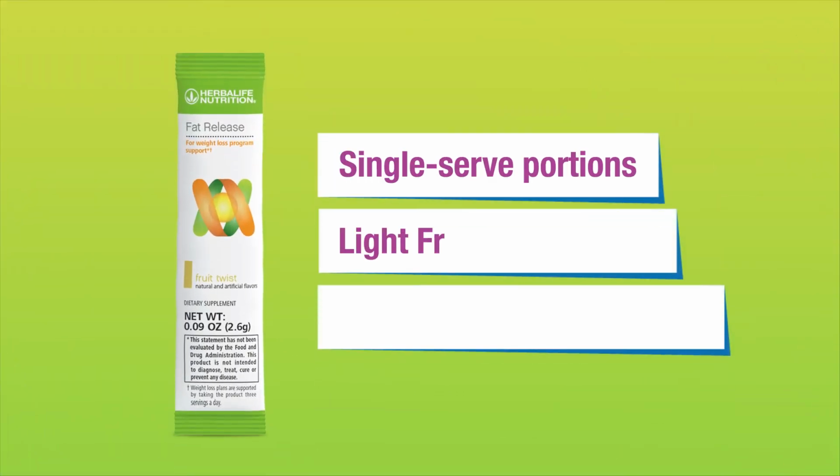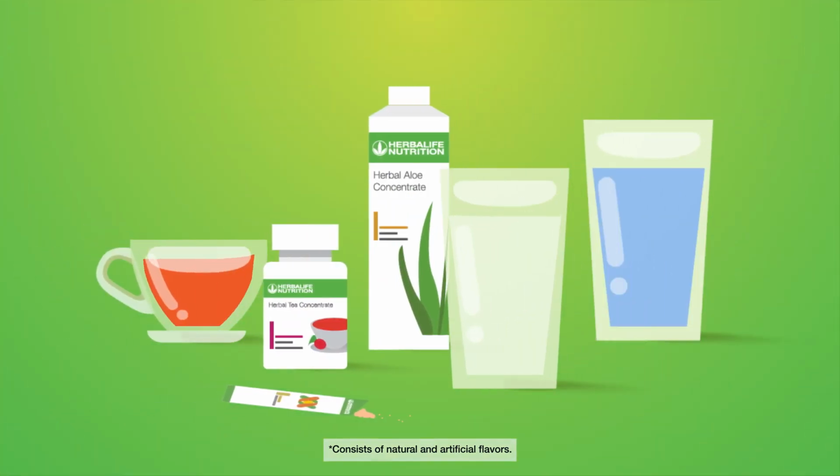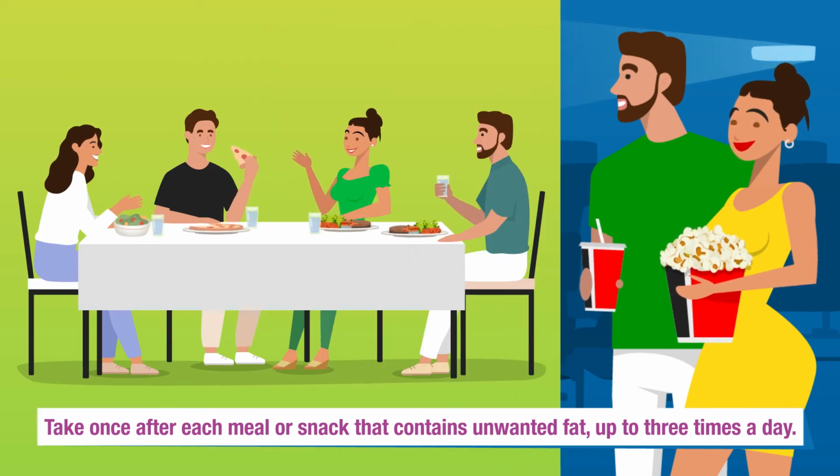Fat Release comes in convenient single-serving stick packs and can be consumed in a variety of ways. If you've reached your ideal weight, take Fat Release as needed if you eat a meal that contains fat.